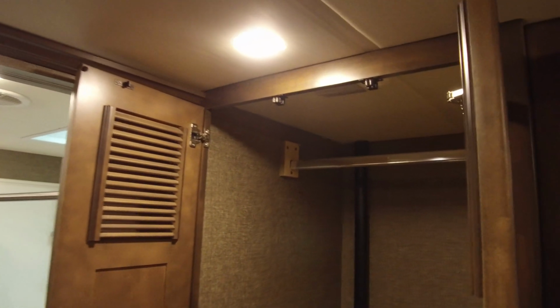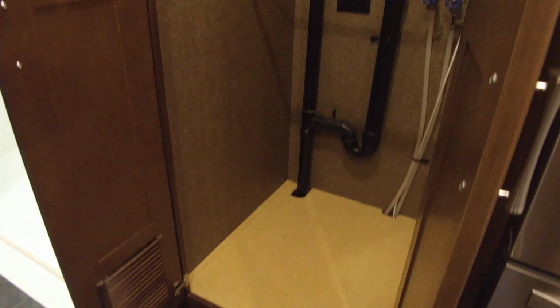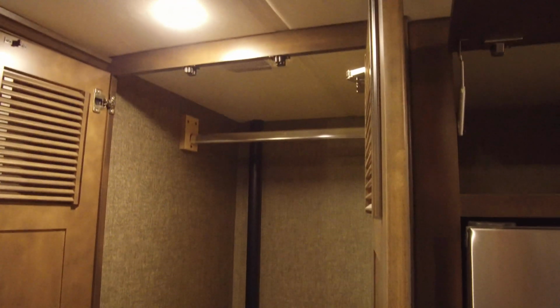This is a washer dryer closet. So for the washer dryer closet, you can do a stackable washer dryer in here. You could do the all-in-one washer dryer and keep your hanging space above, or keep it as it is now and do hanging space above and below. Your choice.